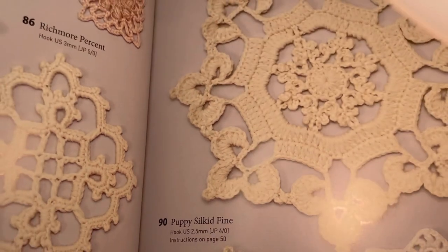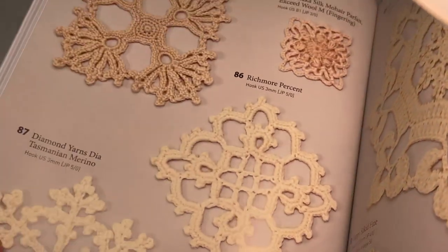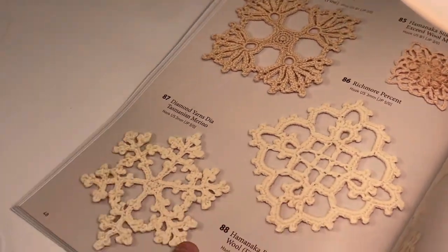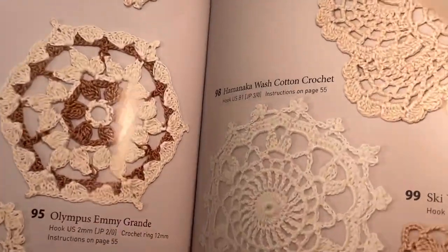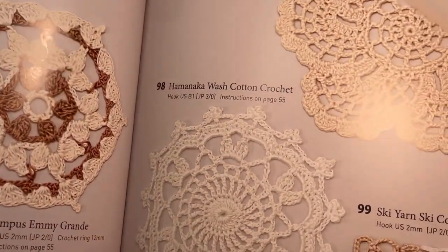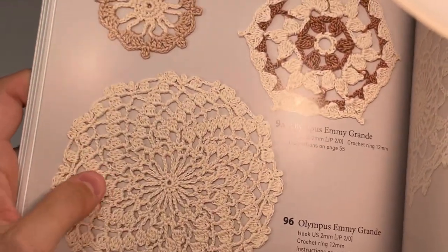This is still motifs. Look at how pretty that one is, the big one. Ooh, I like that. That's also pretty. I mean, a lot of them are pretty. Now we're getting into more like somewhat doilyville. Look at that one. That's pretty.